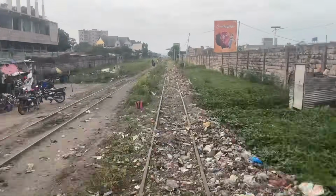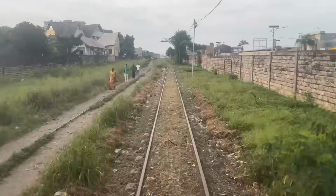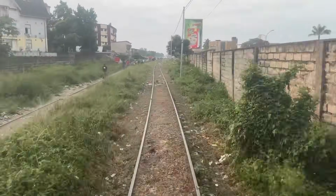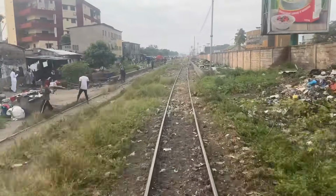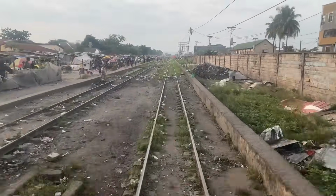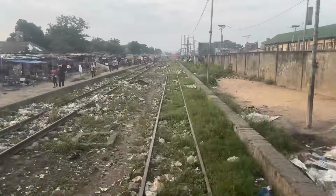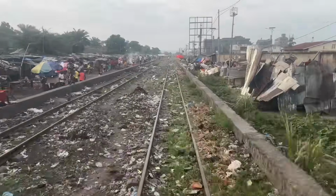The railway between Matete and Kinshasa was built because the Congo River cannot be navigated continuously between the Atlantic coast and the capital due to a series of rapids. The railway became a vital transport link, allowing passengers and freight to bypass these natural obstacles. Even today, it remains an important route, helping connect the capital with one of the country's principal ports.